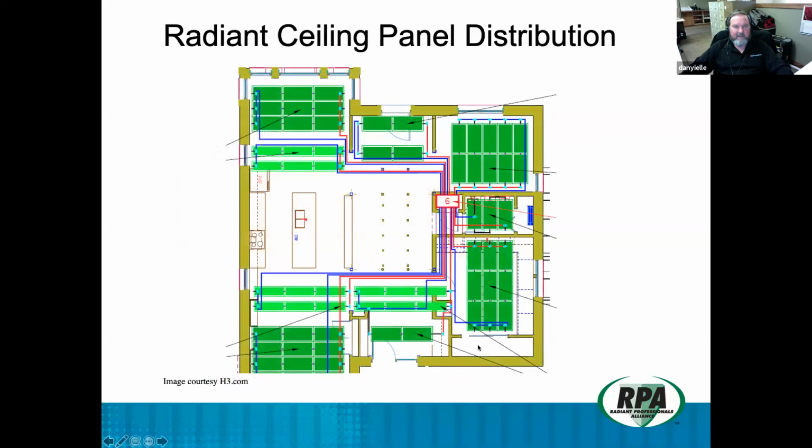Then we have radiant panel ceiling distribution systems. This is provided by H3, which is a division of Masana. And essentially the nice thing about a radiant ceiling heating system is that you do not have to cover every square foot of the ceiling in order to be able to deliver good radiant energy. And that comes from the fact that we're dealing with a higher allowable surface temperature on the ceiling than we would be with a radiant floor.